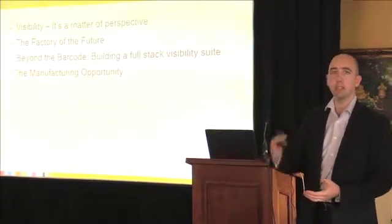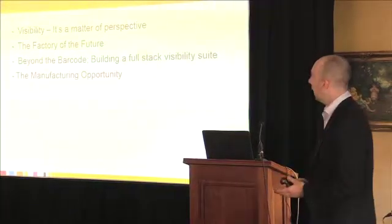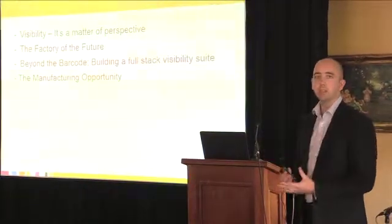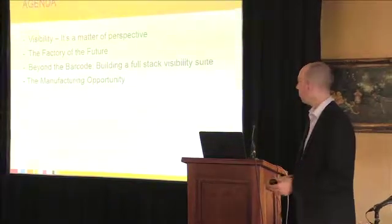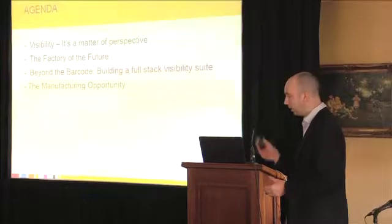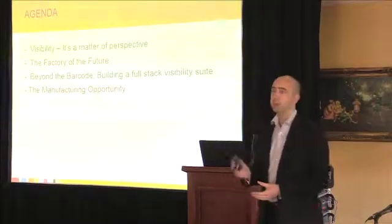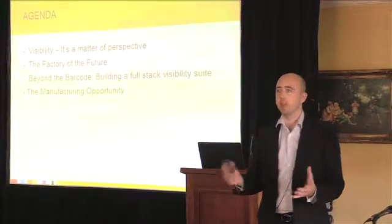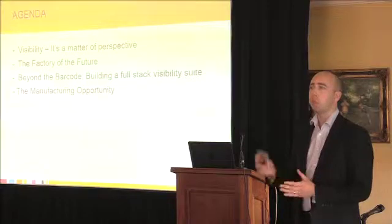Get right the way back to the start of this event, touching upon some of the themes that Motorola spoke about, and really looking at some of the data issues and data complexities that you've seen presented today also. And then looking at this concept of a full stack visibility suite. It's been mentioned a couple of times today that Zebra are the best in class barcode printing company, and that's great, I'll take that. But we do so much more than that.